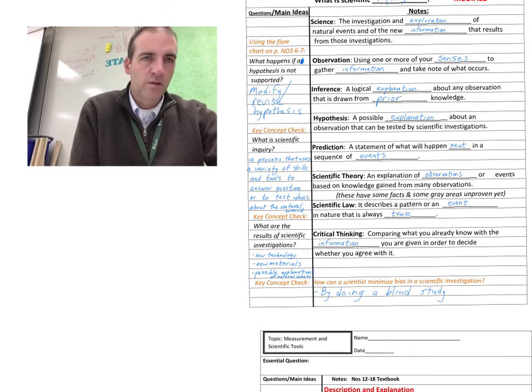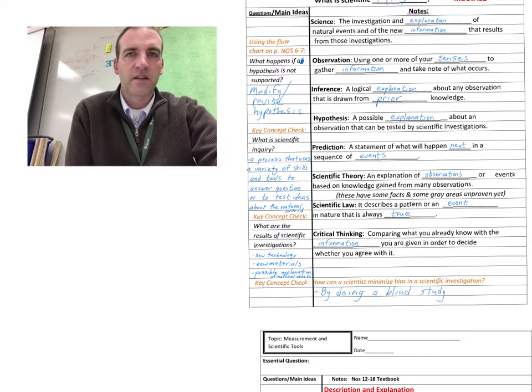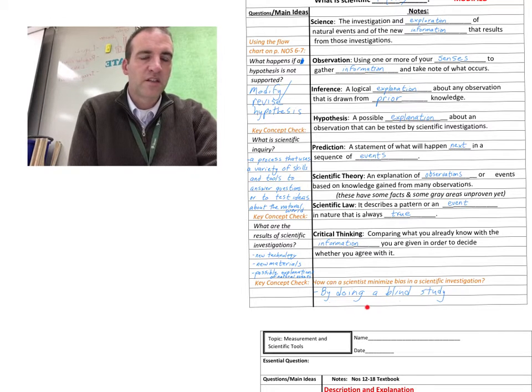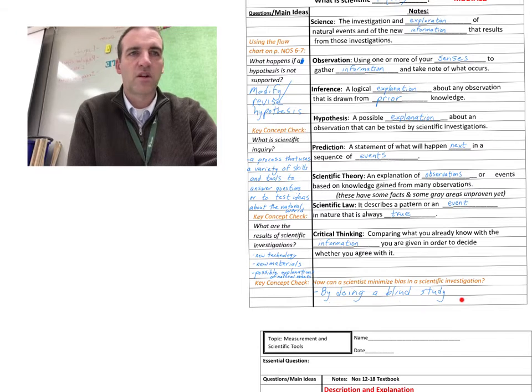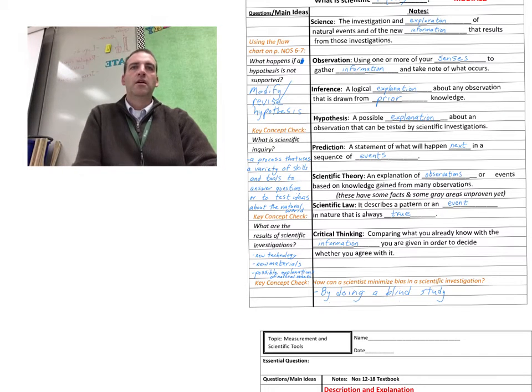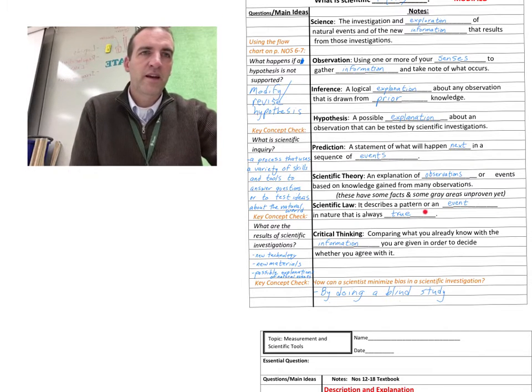And then the last one was a key concept check that is on the bottom of the screen here. If you see the red dot, how can a scientist minimize bias in a scientific investigation? That's by doing a blind study. And there was a diagram of a kid tasting different cereals in the textbook that showed you what a blind study would look like.